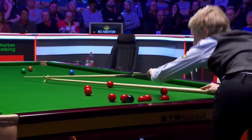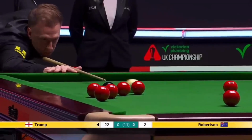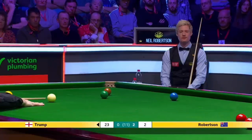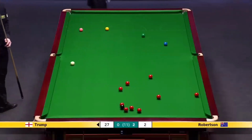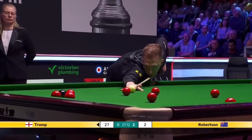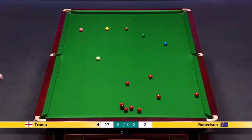Okay. Yeah, it was interesting, that one. As red goes. So a chance for Judd. I'm sure he was playing for the pink. He's not playing for it. 6. Well, he's got a better view than us, obviously, so I can only assume.